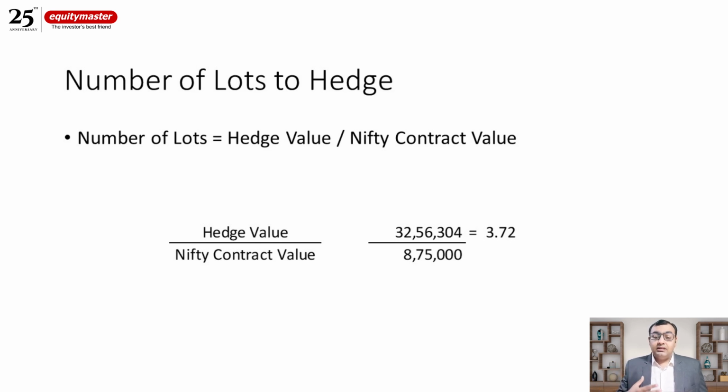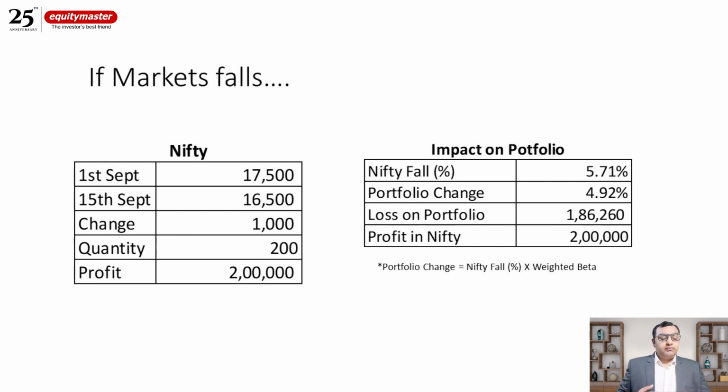Now you have taken a hedge position against the Nifty. Let's take an example. On 1st September you took a hedge by going short 4 lots of Nifty futures at 17,500. Now on 15th September, say it went to 16,500, which is 1,000 points lower. What profit are you making in Nifty futures? Because you are short and the market is in your favor in futures, not in your cash portfolio. So you are making 1,000 into 200 quantity, because we have taken 4 lots, 50 into 4 is 200, and we made a gross profit of 2 lakh rupees on Nifty futures.